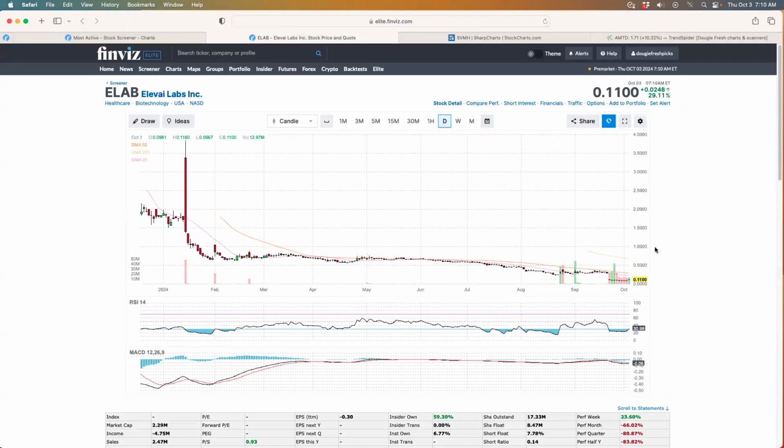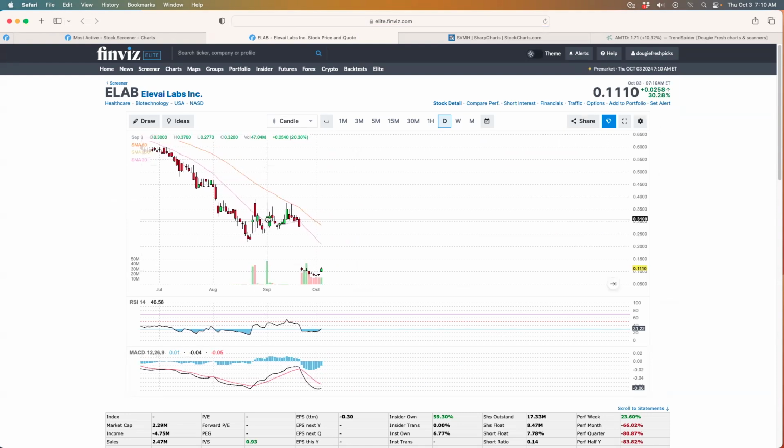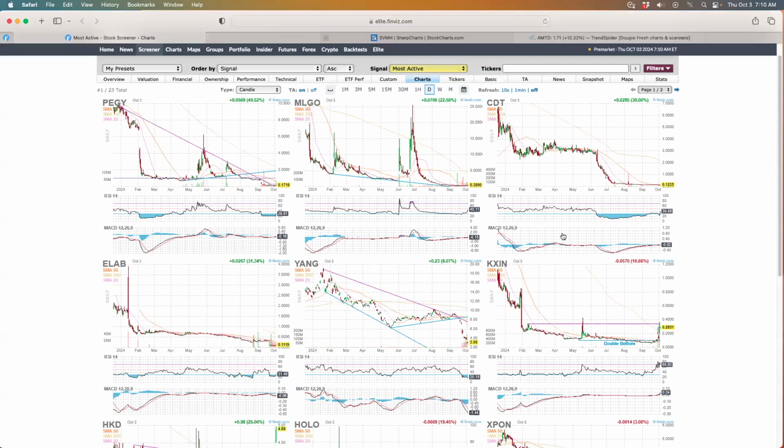I know we looked at this before a few times, and it's trying to curl up finally and get moving this morning. ELAB, ELAB. So keep an eye on that one.